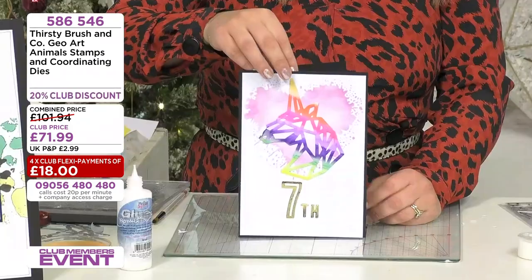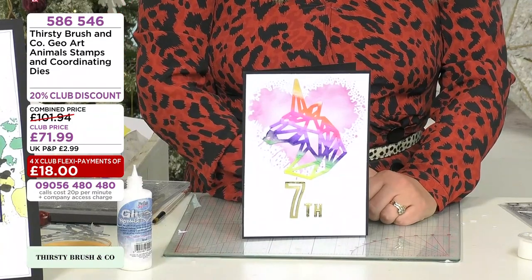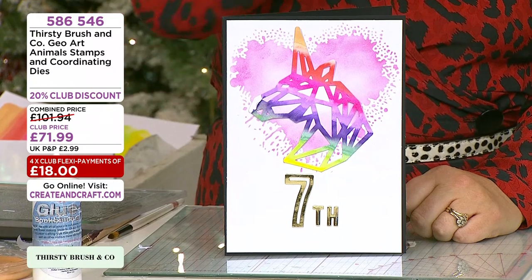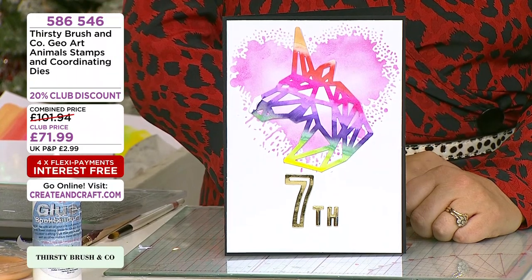But that was really, really super simple. That's just gorgeous. Nigel, I think you might have one where you've got that heart and then the heart stamp in front of you there. I don't know whether you want to share that one.